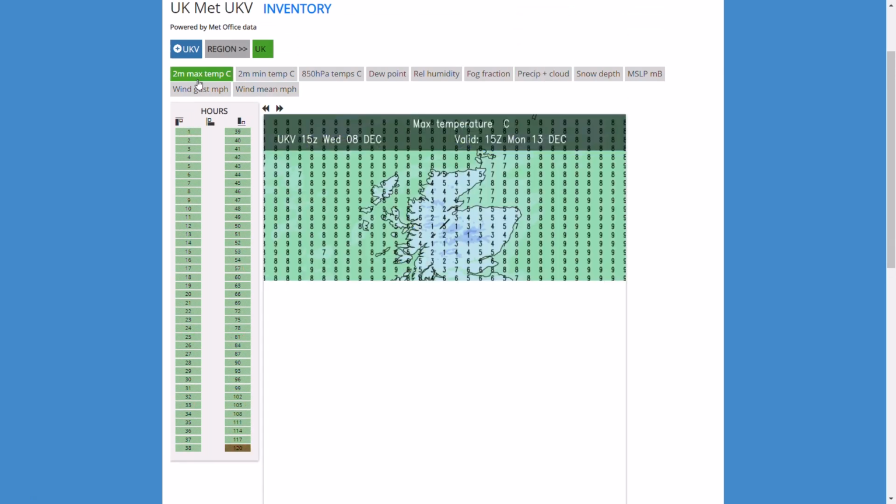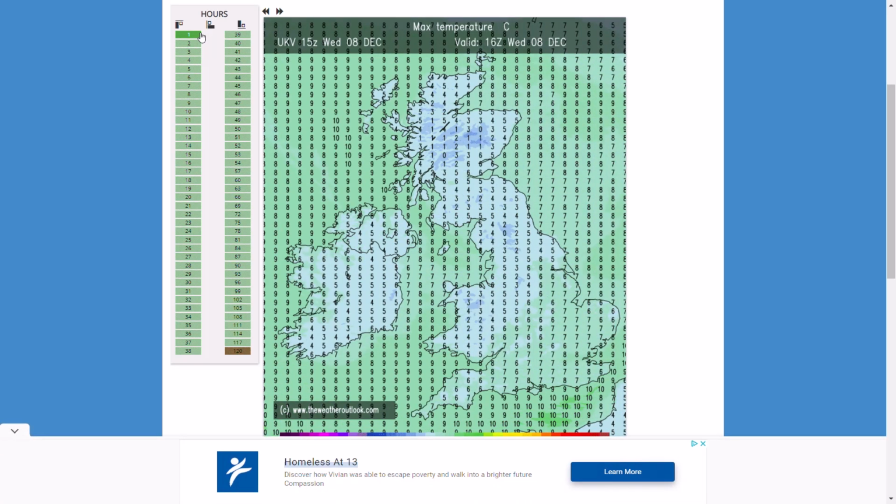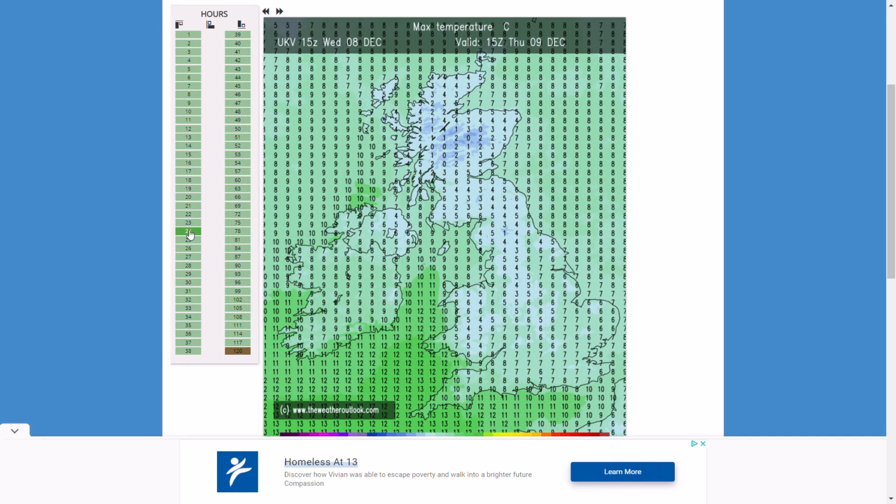Now, if we have a look at the max temperatures, you can see today temperatures were pretty chilly, around sort of 5, 6, maybe 7 degrees in the far south, feeling a lot colder than that. Tonight, temperatures will drop away in the north to around freezing, widely though 4, 5, 6 degrees in the south, not really changing too much from the daytime temperatures. Thursday afternoon, maybe again 5, 6, 7 degrees in the south, maybe a bit milder for the far southwest and parts of the Republic of Ireland.